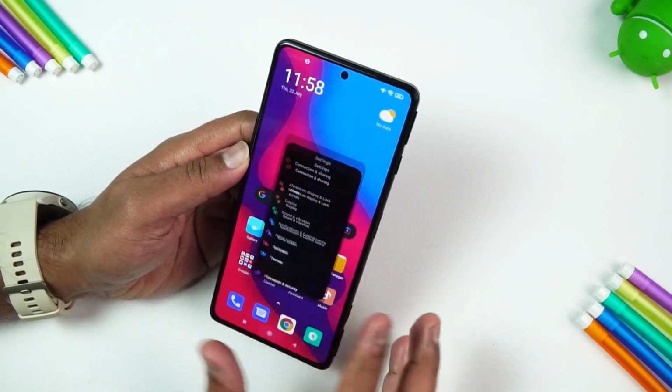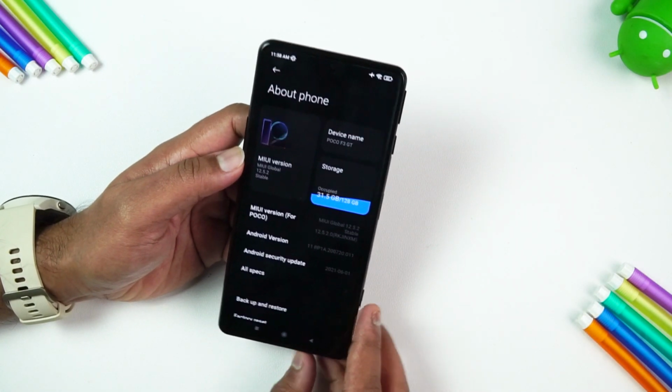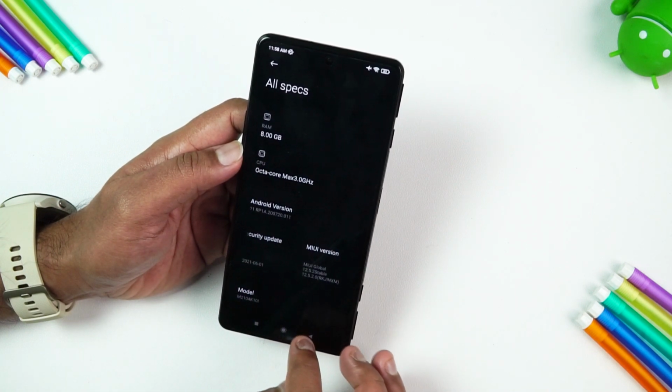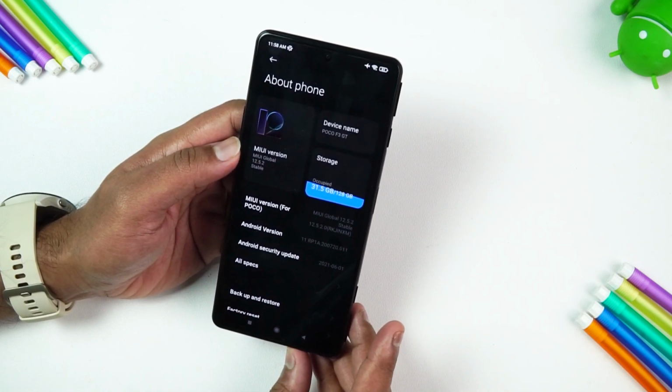Now let's talk about the software. This device runs on MIUI 12.5.2, so that's the latest version of MIUI. If you see the specs, it's 8GB RAM, and this is powered by the MediaTek Dimensity 1200 chipset.